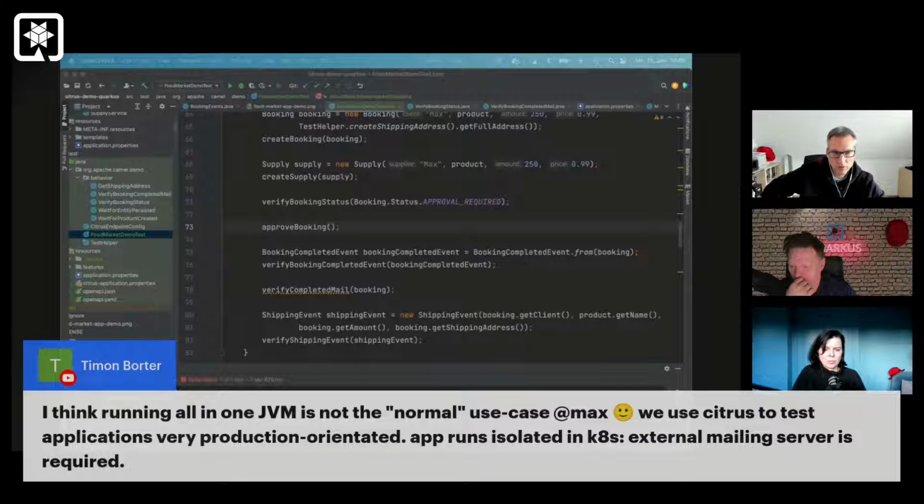Yeah, I wanted to actually leverage the dev services, so that is what I'm using here. I'm starting the dev services, which starts local test containers and all that stuff. I wanted to leverage this for the demo. But yeah, right, you can also do this completely separate. You can also let your CI/CD environment provision a Quarkus application in an environment where Postgres is running and Kafka is running, and then you just start your Citrus tests.